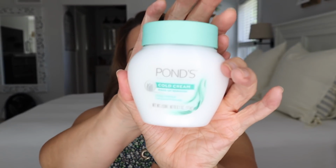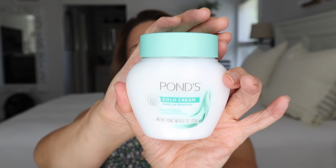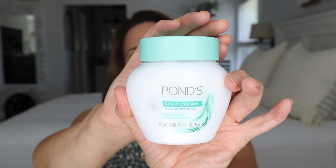So of course I ran out of it, and I ran out of it probably a month ago. So I had purchased this. This is Pond's Old Fashioned Cold Cream, and I had had it in my stash for a while because I thought maybe I will try this. So this is cold cream. I had been warned about the smell, but it says it will deep clean makeup remover. It says it's suitable for sensitive skin, hypoallergenic, won't clog pores, dermatologist tested. So I thought, okay, I will try it.